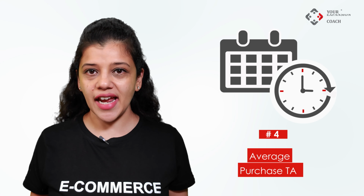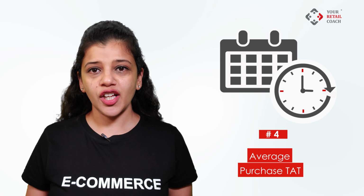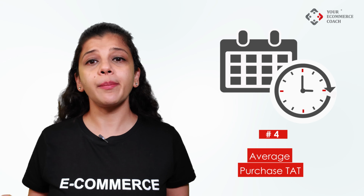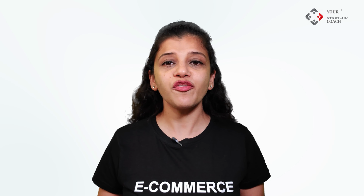Now that you know the packaging size, order volumes, rack size and rack type, step 4 is the average purchase stat. If you are purchasing locally, then the average purchase stat could be 15 days. For importers, the average stat could be higher, approximately 30 to 60 days, depending upon the region. While considering the purchase stat for calculation purposes, let's consider 45 days.